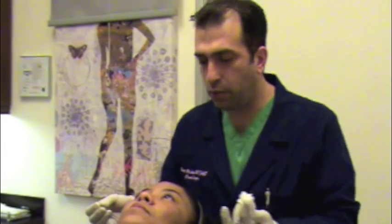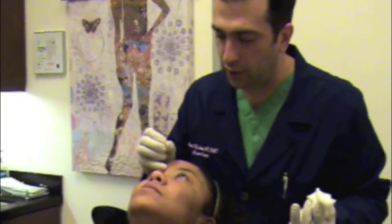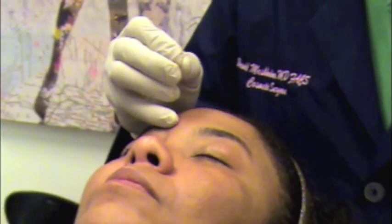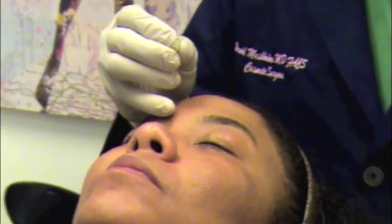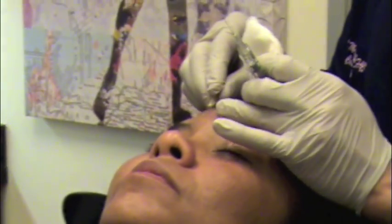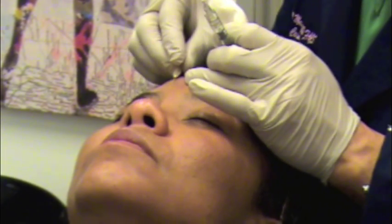Okay, as we were talking about Lynn over here, she has a little bit of indentation in this area that is difficult to capture on a film, but when she sits forward, you're able to see that. So we're going to fill that for her using the cannula technique. So I'm using a small needle to make an entry into the skin first.